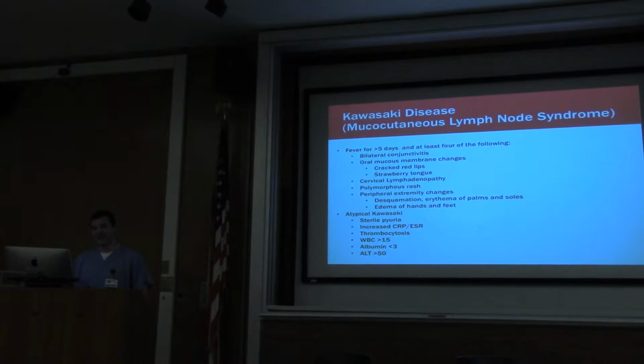But fever plus, in your classic criteria, at least 4 of the 5. Conjunctivitis, usually non-purulent. Mucous membrane changes, be it the strawberry tongue or the cracked lips. Anterior cervical lymphadenopathy. Polymorphous rash or red rash. At later stages it can be a peeling rash, but usually when you diagnose this, it hasn't progressed to peeling yet, so don't hang your hat on peeling skin. And then hand and foot edema. If you see that and there's an otherwise suggestive history, that's what sticks out to me the most when these kids come in with hands and feet that are more round than flat.